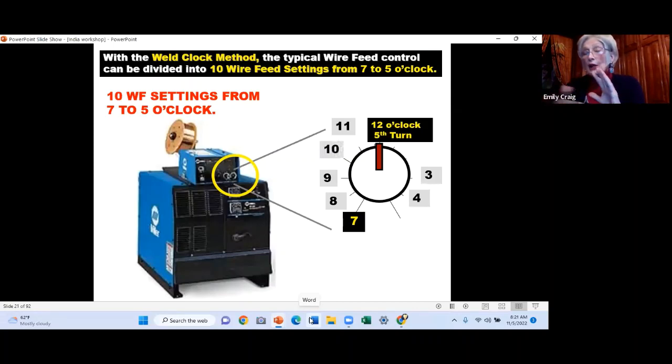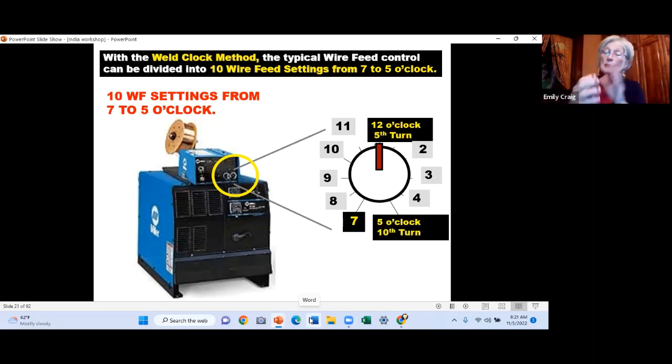The reason it's called the clock method is because that control on the wire feeder, if you look at it, really goes from 7 o'clock to 5 o'clock. Well, if you were looking at your clock right now from 7 o'clock to 5 o'clock, you would see 10 settings. 12 o'clock is the fifth turn. 5 o'clock is the 10th turn.